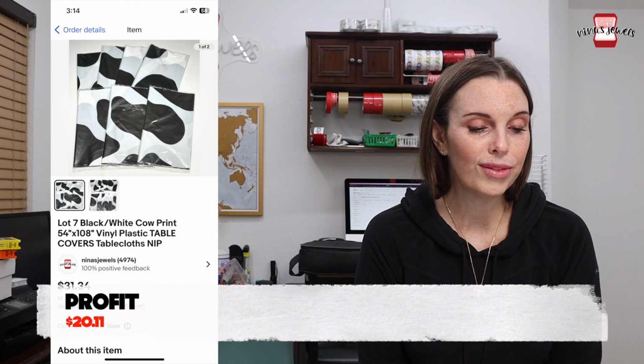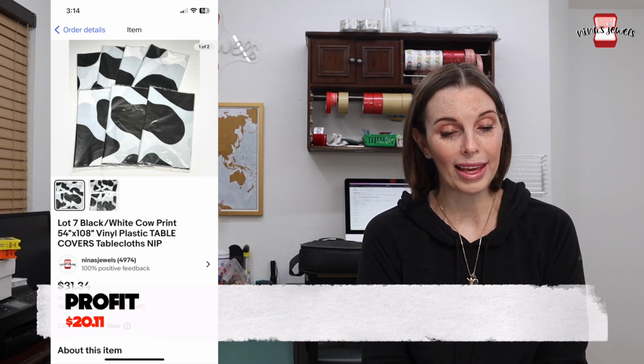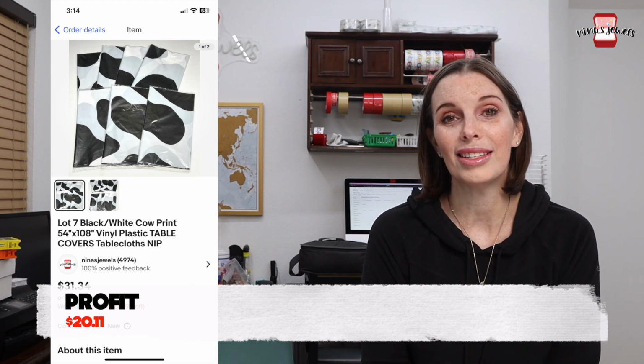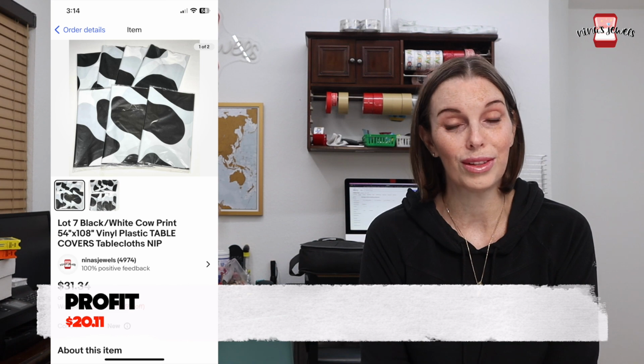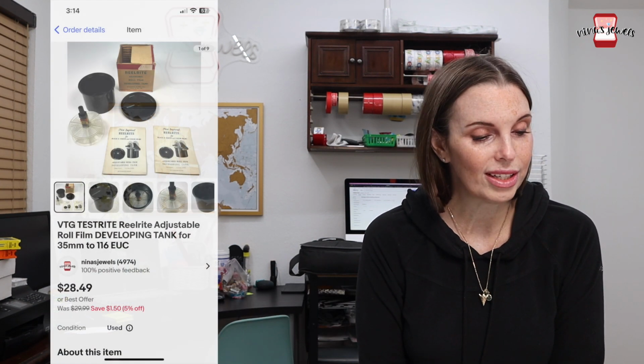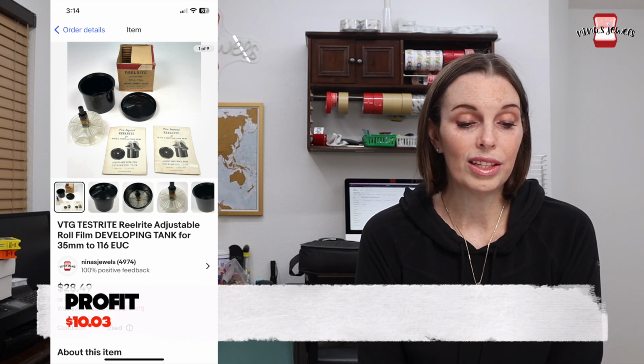Next up was a lot of 7 black and white vinyl plastic cow print table covers. They were all brand new in the package. We were gifted these to sell by a family member, so we had no cost, and these sold surprisingly for $31.34.